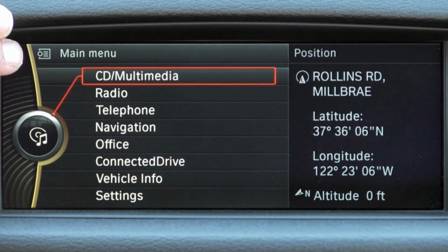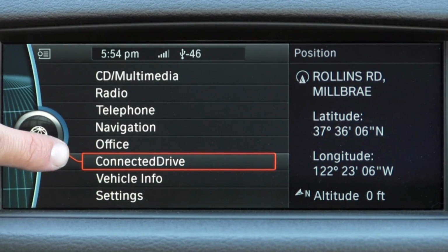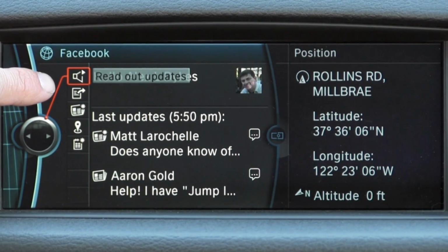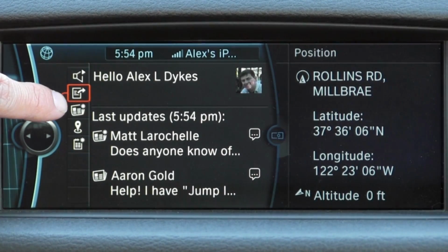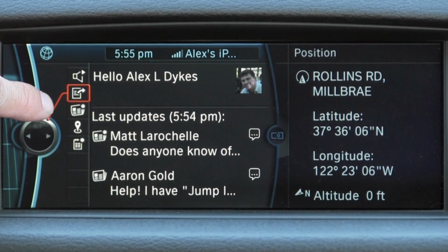If we go back to the main menu, one of the most controversial features of BMW's iDrive system is their latest Connected Drive option. So we click on Connected Drive, you can see right now we're in Facebook, and you can have it read Facebook posts to you. You can have it post Facebook posts to your Facebook wall. These are canned posts, however. You can't just say whatever you want to say. It pulls information from iDrive, it mines it literally, and then uses that to construct canned messages like, I just talked to so-and-so on the phone, or it will pull your temperature from your car's thermometer and say, I'm driving through San Mateo and it's 56 degrees outside.